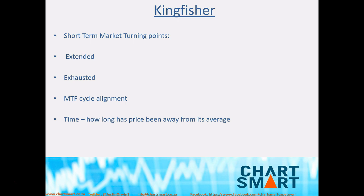So for instance, if price on average stays away from the half hour 20 period moving average for 30 bars, and it's currently been away 100 bars, the overwhelming probability is that price is going to come back to that moving average very, very shortly. And when you put that into alignment with other setup factors, which we'll look at, which show us it's extended, exhausted, and on a multi-time frame outlook, we have an extremely powerful setup on our hands.